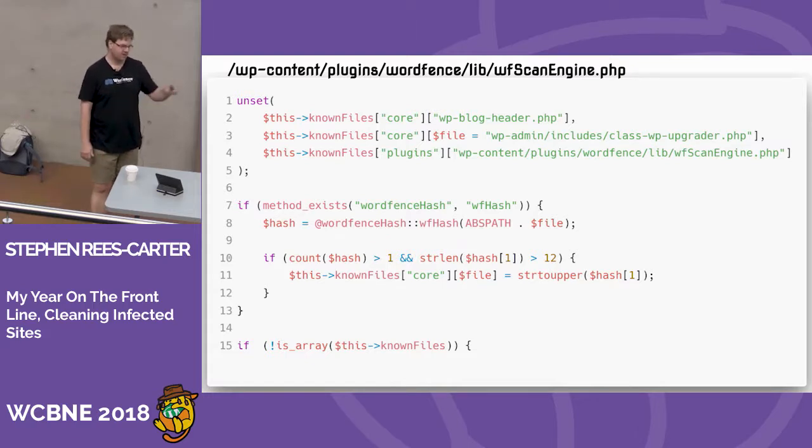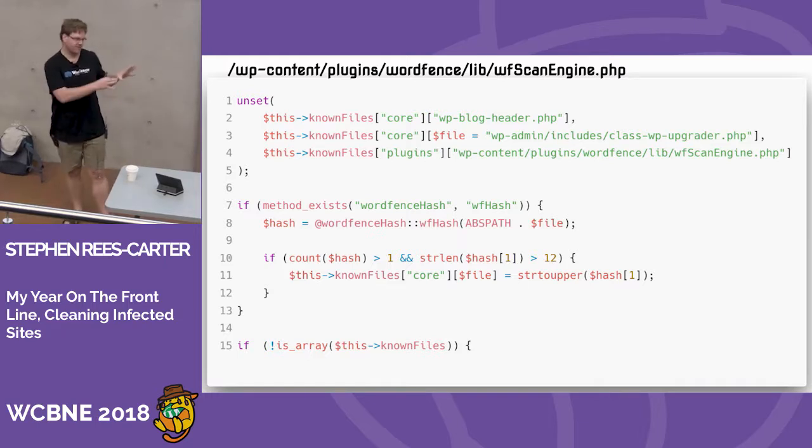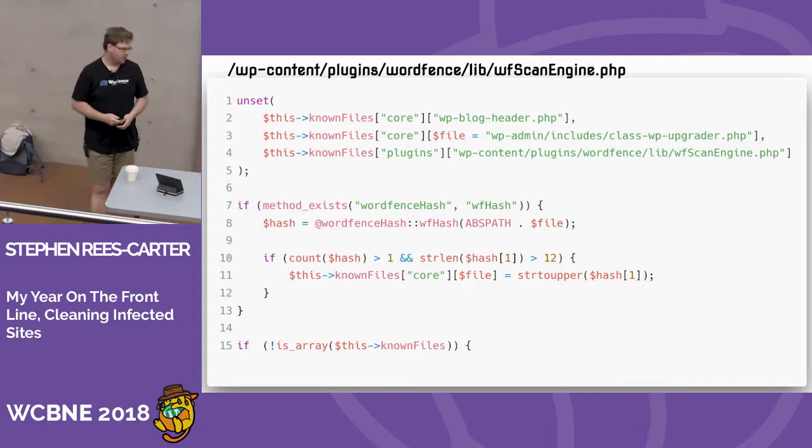So the 3 files they changed, they've removed from the list, and then they're hashing the class WP upgrader file and throwing the new hash in there. So essentially they're telling Wordfence, the hash for the file is the same as the hash we've got, and so Wordfence will go, it's fine, and move on. Which is very sneaky. So the question is, why were they doing that?